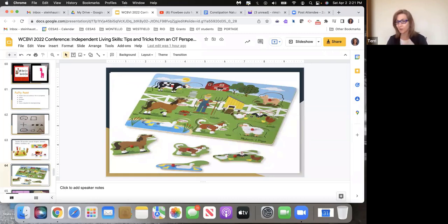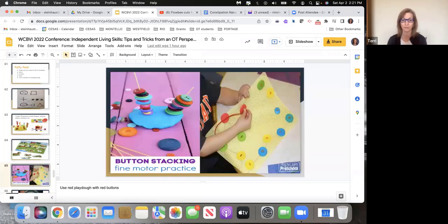This is Melissa and Doug puzzles, but there are lots of puzzles out there that are similar. What I don't like about this one is it's not high contrast. But what I do like about it is you're using your auditory sense, and tactile. So when you feel the shape and put that sheep in there, it's going to make a sheep sound. Ba, ba. Same with the dog, same with the horse. So it's fun. It's interactive. You're using more of your tactile and auditory senses versus any vision there, but that's still great. You're learning a lot. These are some fine motor activities.